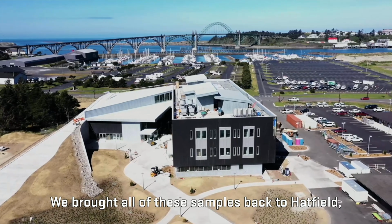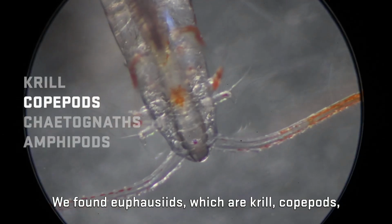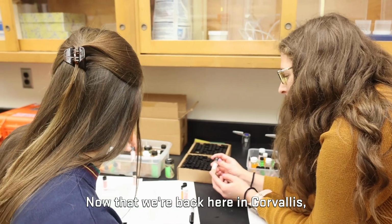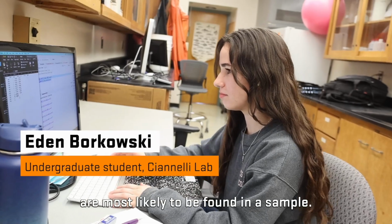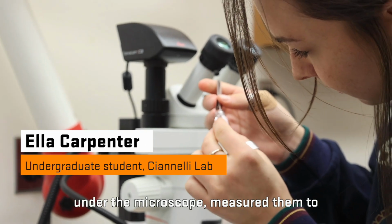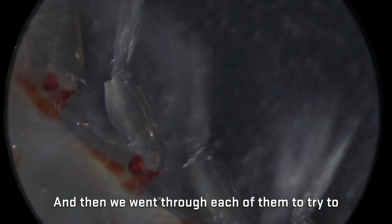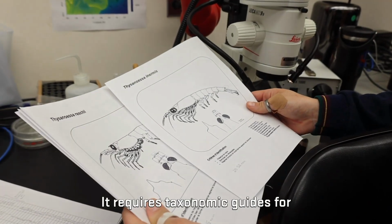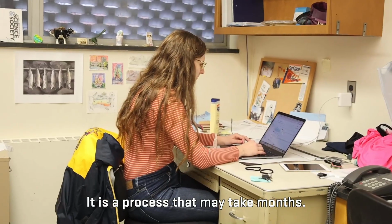We brought all of these samples back to Hatfield, where I sorted through all of them by major taxa. We found euphausiids, which are krill, copepods, chaetognaths, amphipods, and plenty of other zooplankton. Now that we're back here in Corvallis, we took a subsample and we extrapolated from there to figure out how many of each taxa are most likely to be found in a sample. We took some of the organisms and brought them under the microscope, measured them to see how long they are, which can help determine maturity level, and then we went through each of them to try to identify them to the lowest possible taxonomic level. It requires taxonomic guides for those particular groups of organisms. It is a process that may take months.